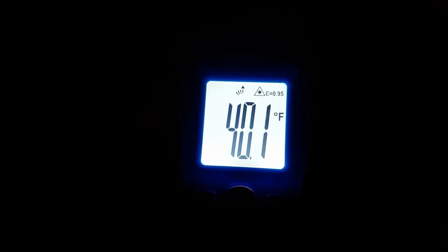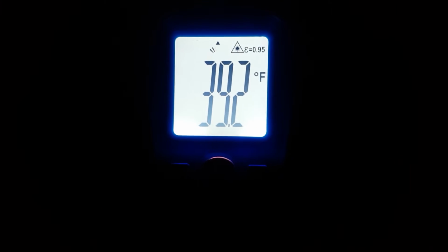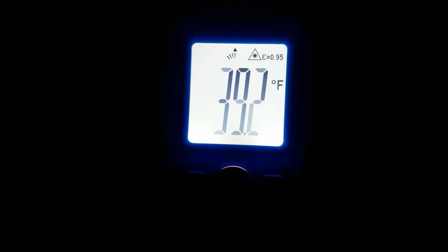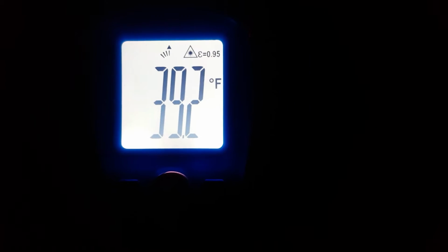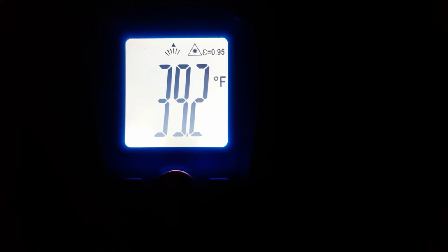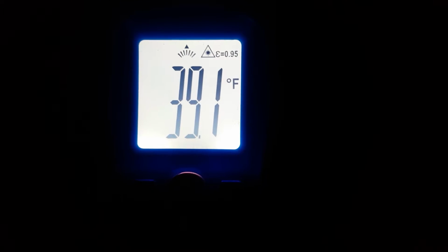Where is this? Come on. So here we are, the near corner, 41.1, 40.1, far corner, 39.2, 40.1. Well, which is it? 40.1. Far left, 39.2, 40.1, 39.1. So 39. So yeah, still about a 1 degree Fahrenheit difference.